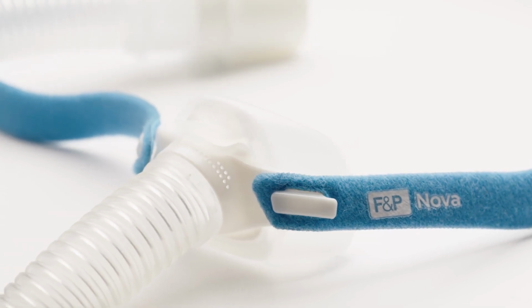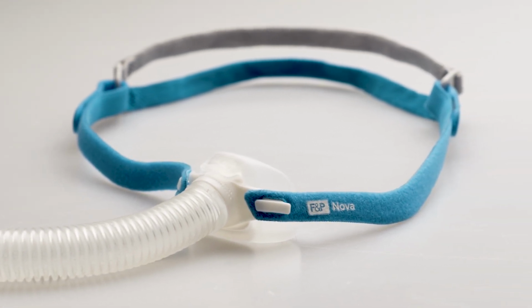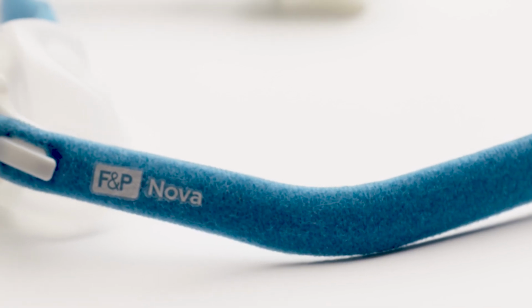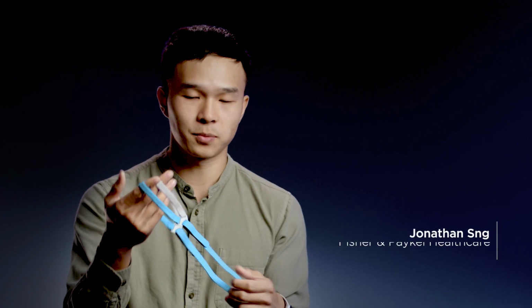The challenge with it being so small is that all the other aspects of the product, the headgear, the straps, the connections, all started to look very large, very bulky. So the challenge came of trying to create a headgear and connections that matched that very minimal seal. My main focus was on the headgear.